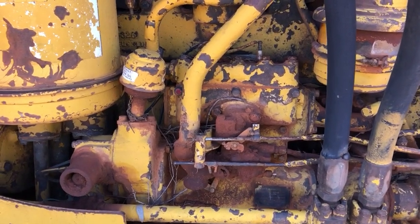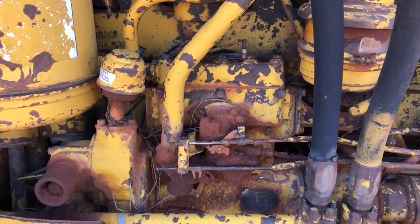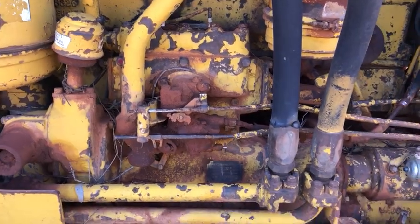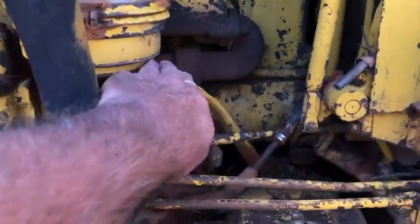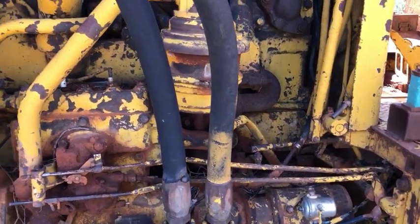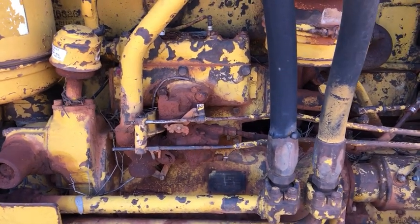It's got a pony motor or a donkey motor, whatever they call them. You start up this little engine and hit a clutch or a lever or something. That's probably it there, one of them ones. And that hooks it up to the main engine, and that gets the main engine started. So that's your starter motor right there.